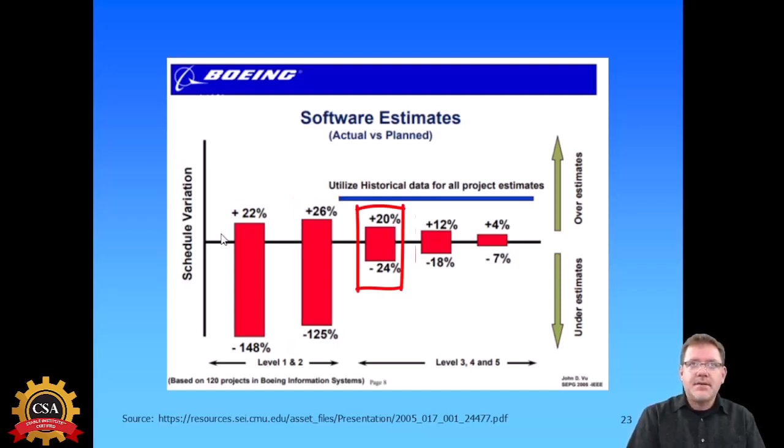Then as it got to level 3 of CMMI, which is basically where you have systematized your environment, their range was much improved. They were finishing 20% early to negative 24% late. Then as they started being able to apply continual improvement to their defined processes, they were able to improve that even more. You can see where they ended up in the end, getting a variation of just plus 4%, minus 7%, which is extremely attractive.